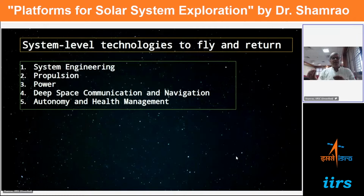Like the health monitoring which you can see in your own cars, which tells tire pressure and all, where you can monitor, so you don't have to keep checking it; it automatically detects and tells. Right now it is done manually, so autonomy is going to play a very big role if you want to have price effective or economic missions. This is at the system level.